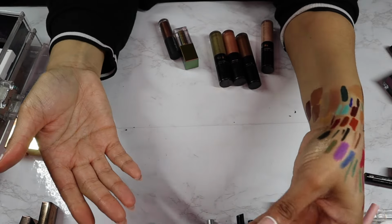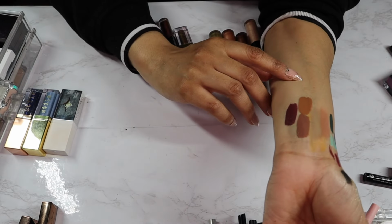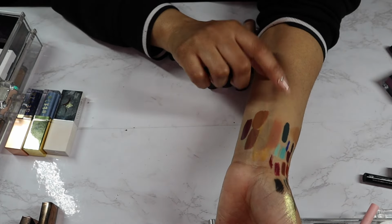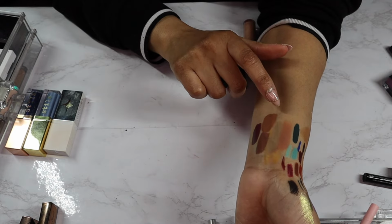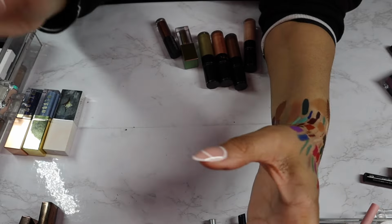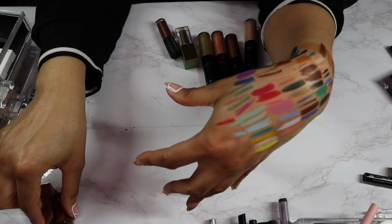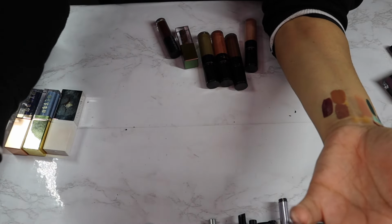It's actually the formulation that was my gateway to liquid shadows and really wanting to experiment with them. But these two here are my go-to. I either use Capulets, or is it Smell Before Rain? I can't remember. This one and these two are my jam when it comes to my base, when I'm just doing a simple eye look with a cream matte shadow and then a shimmer. These are my go-tos. This is my bread and butter.